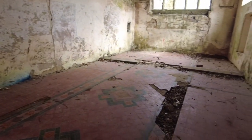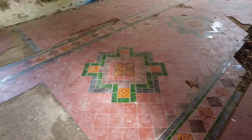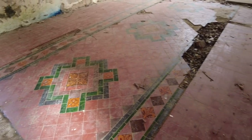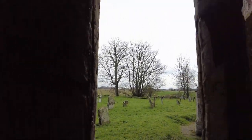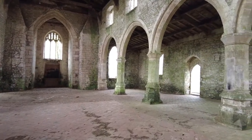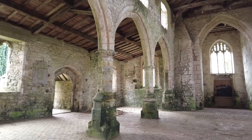Yeah, we've got the floor, got all the original. Well, I don't know if it's original. They will be original, won't they? Yeah, I thought so. Original tiles on the floor. Yeah, beautiful little church. Oh yeah, well they've been doing bits and bobs, haven't they?